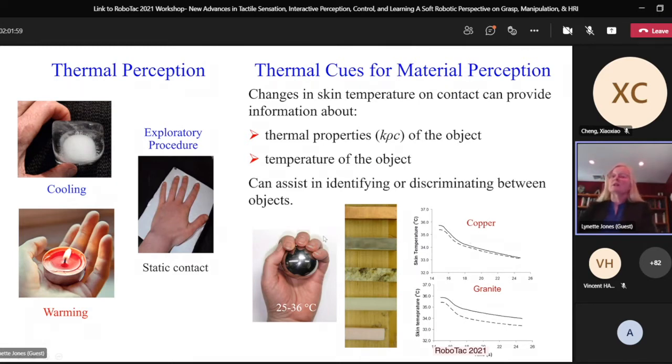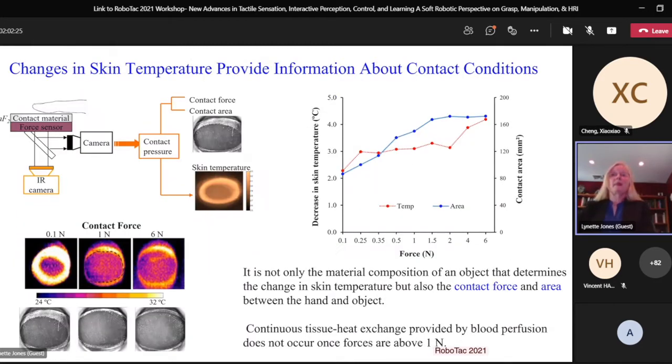Important to note is that the skin temperature in the extremities can vary substantially. So whereas core temperature varies by about 0.5 degrees C over the course of a day, skin temperature can vary across individuals from around 25 to 36 degrees C, and that also shows seasonal variations for those of us who live in climates that go from minus 30 degrees C to plus 30 degrees C. So changes in skin temperature provide information about contact conditions.